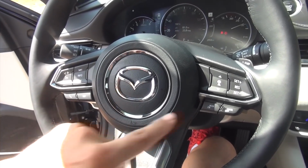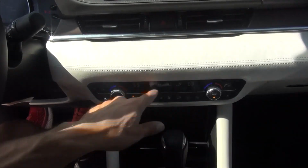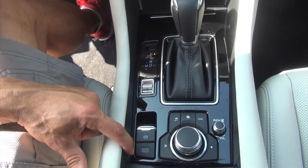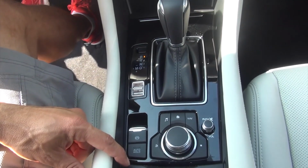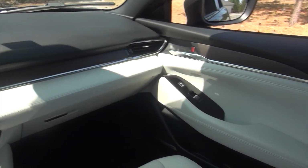Bluetooth on the left-hand side, cruise control, plenty of safety features with this. Climate controls, you have a sport mode if you want to play with that as well. Auto hold for braking. So all this is just what they had last year. So it's a beautiful cabin. Don't get me wrong, I love the way it looks.